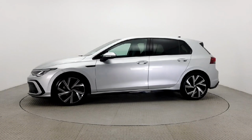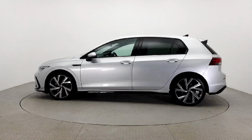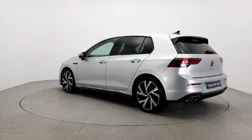The sleek design includes privacy glass and a spoiler for added flair. With a full health and safety check, manufacturer servicing, and comprehensive warranty, you can drive with peace of mind.